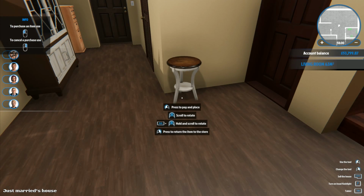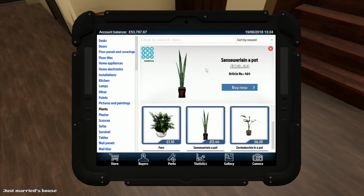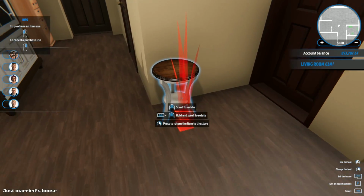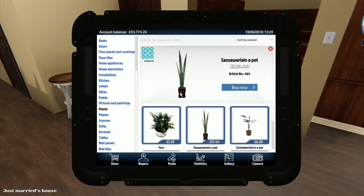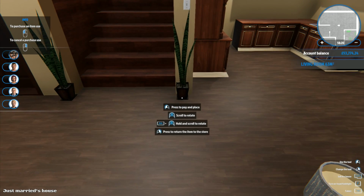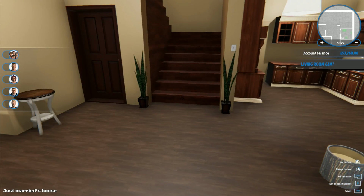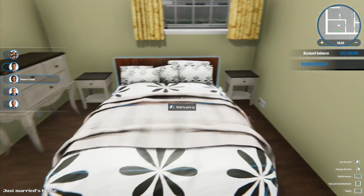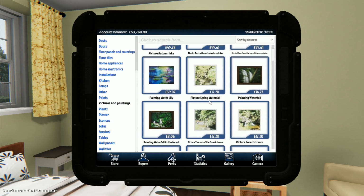That one is going to go there. And then we are going to go here, and we are going to take that one. And that one is going to sit... Apparently it is not going to sit on top of there. Instead, we will put that one there, and I will get another one. Nope. That one will go on that side of the staircase. Right, there. Okay, so we've got a couple of plants there. I've got a stool there. I don't really have anything to go on it. Oh! One thing I forgot to do was I wanted a couple of pictures in the guest bedroom, so we'll go and have a look at the pictures now.